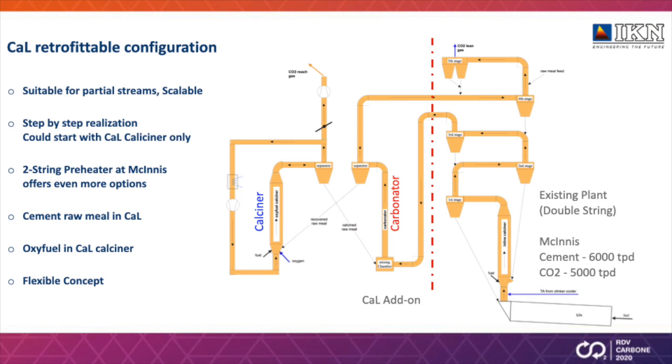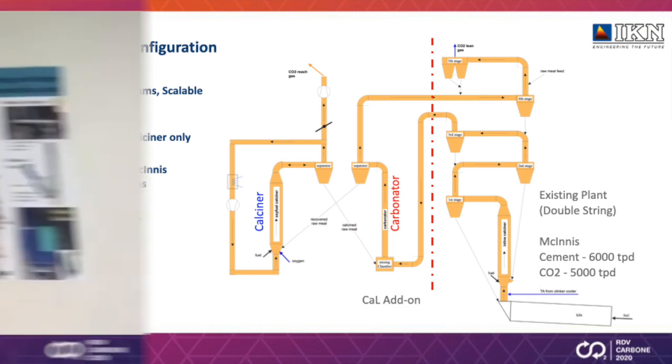And yes, this is the flexible concept we have provided here for Minnis. And now we continue, let's say, with our case we have done in Italy for Vernasca.